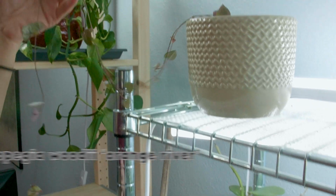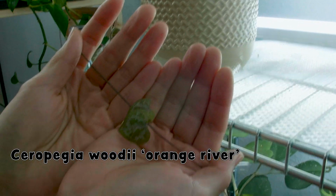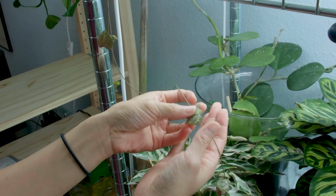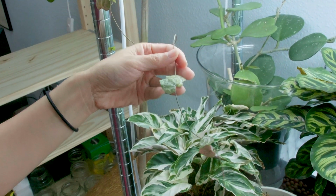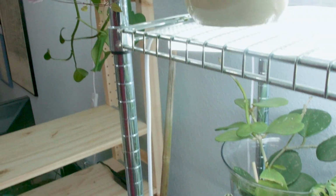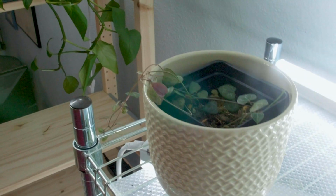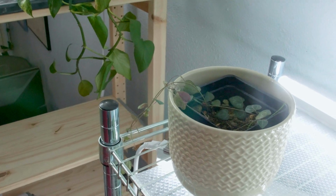This is the String of Hearts Orange River. I got it as a trade last summer, and it's just been propagating. I have several of these going. I haven't figured out their lighting needs yet, so historically I think I've just been giving them too much light, so they haven't been super happy about that. So now it's up here chilling. Hopefully it'll like it better, basically.